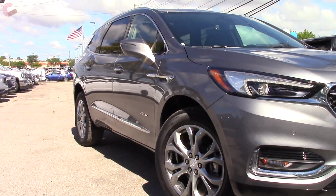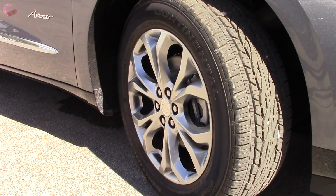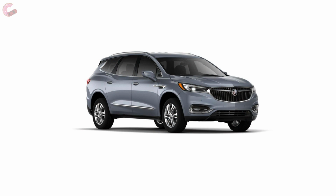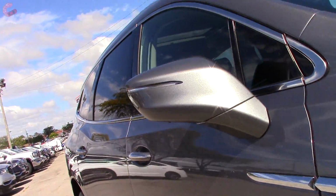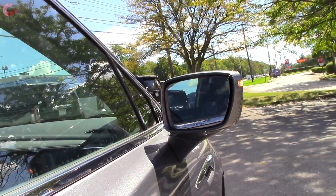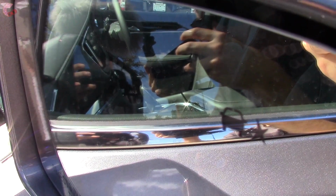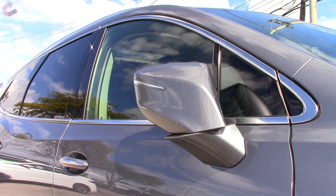Another important component of the Avenir's looks are these good-looking 20-inch alloy wheels with a unique pearl nickel finish. The other three trims will come standard with 18-inch silver painted alloys, though 20-inchers are available through the new Touring and Sport Appearance packages, or standalone. Moving on up to the mirrors, they are power adjusting, heated, and even have driver's side auto dimming across all trims. Essence and up will add in blind spot monitoring with rear cross traffic alert, and then Premium and Avenir add in power folding and memory functions.